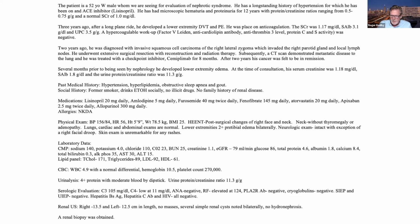In the text boxes, someone asked about cryo. The cryos were negative. Another person said kidney size can hint towards amyloidosis. The kidneys are 13.5 and 12.5, which I think is at the upper limit of normal, but I think that's also a good point.